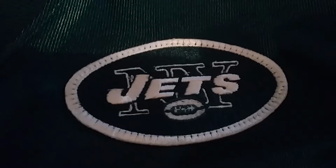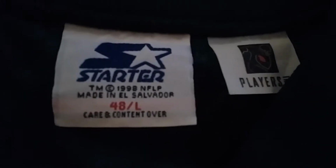KEYSHAWN Johnson, the former number one draft pick. This one was autographed in pen. NFL shield patch stitched on. Patch stitched on of the Jets. This is why I think it's 1998. See, right there, it says 1998. So, sleeves, stitched, starter. Nice.